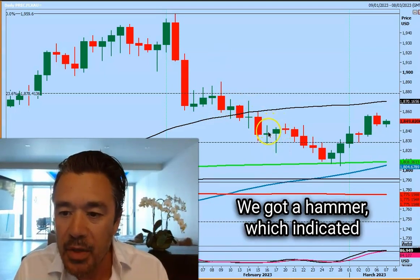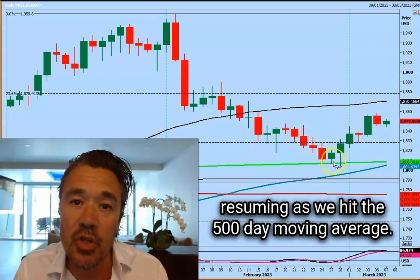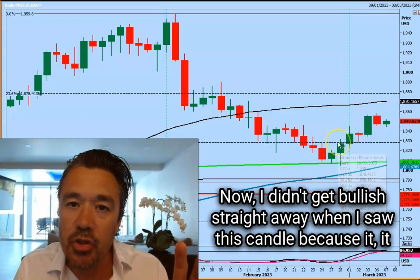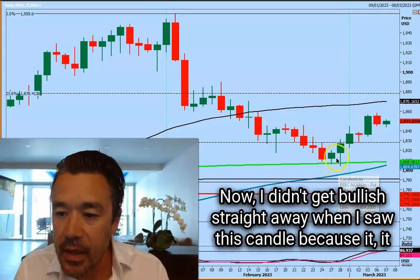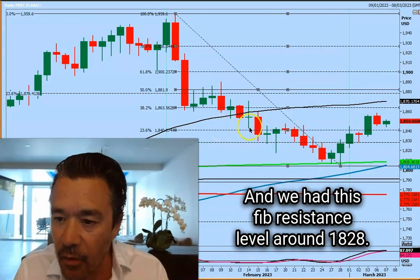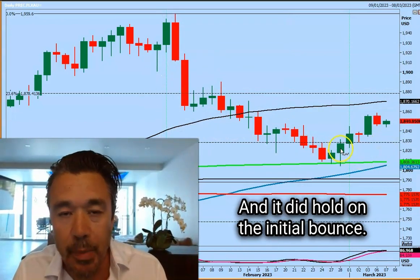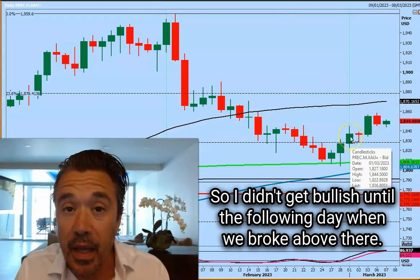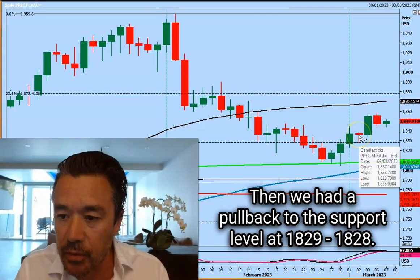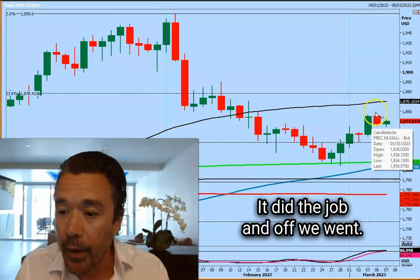We got a hammer, which indicated perhaps we were going to trade sideways. Dipped a little, looked like the bear trend was resuming as we hit the 500-day moving average. Then we got this bullish candle. Now, I didn't get bullish straight away when I saw this candle because it looked like it could be a bounce in a bear trend, and we had this fib resistance level around 1828. It's actually that one there, 1828.29, and it did hold on the initial bounce. So I didn't get bullish until the following day when we broke above there, and that was a beauty. Then we had a pullback to the support level at 1829 and 1828. It did the job, and off we went.